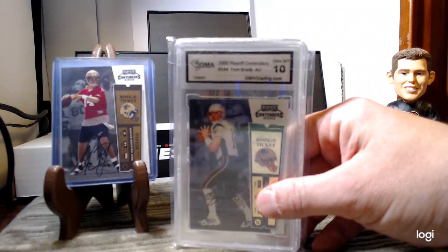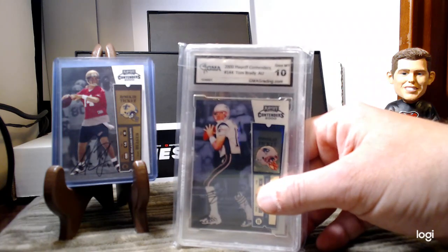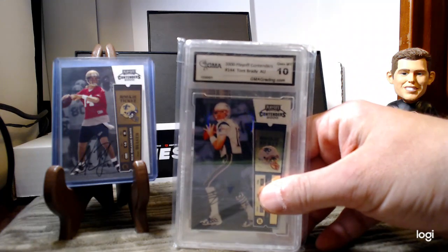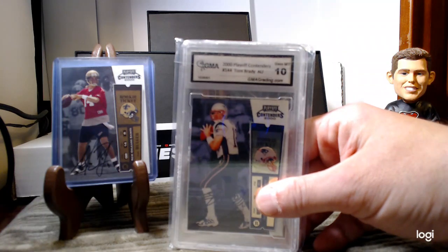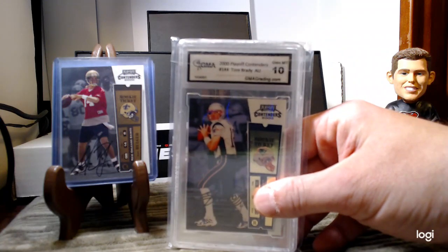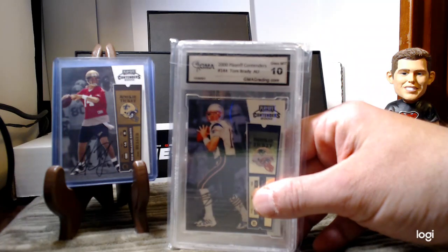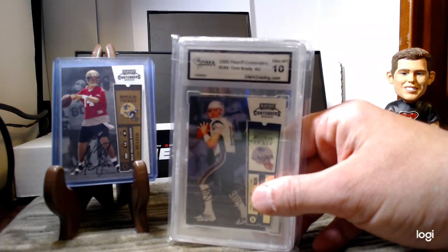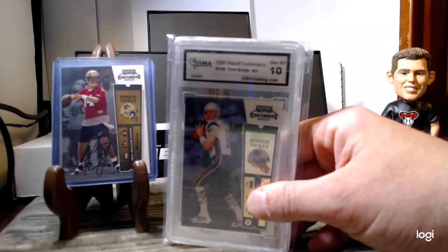Got to start off with, and this isn't a favorite, but it is one of my more valuable cards for sure. It's the Panini Contenders rookie autograph card of the GOAT, Tom Brady himself. What's interesting about this card, you can consider it the holy grail of modern football cards, but it really fluctuates in price. It can go from $1,000 more one month to $1,000 less the next month selling. Market's all over the place on Tom Brady, but obviously a sound investment on the GOAT for sure.